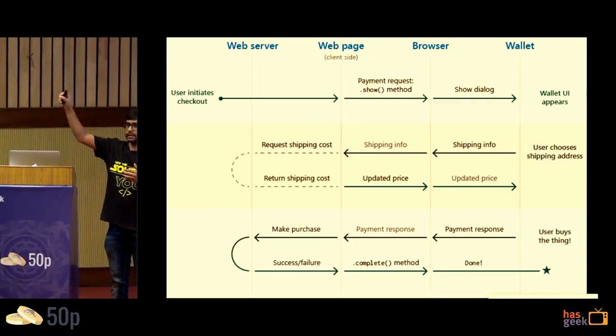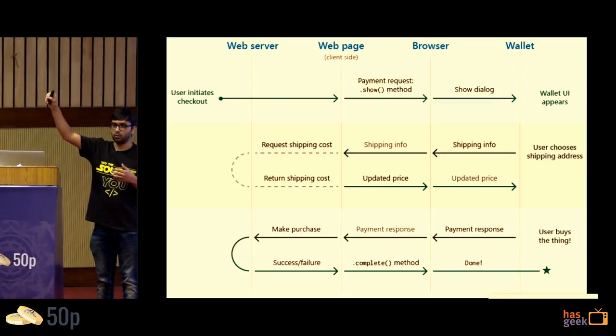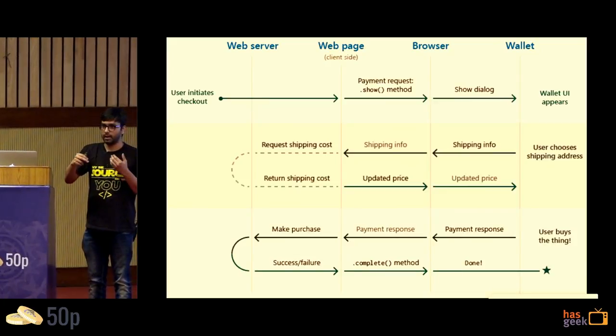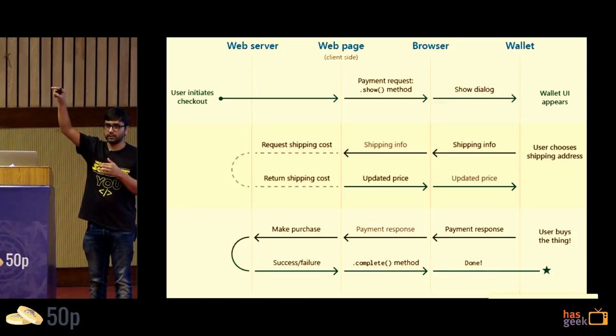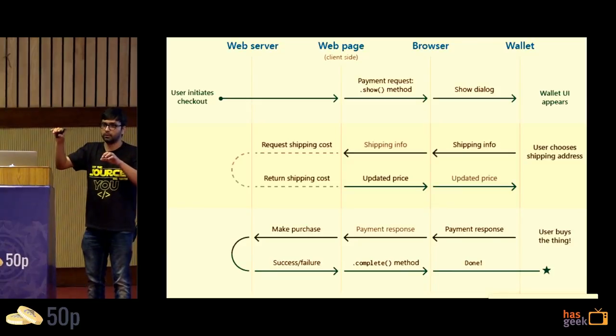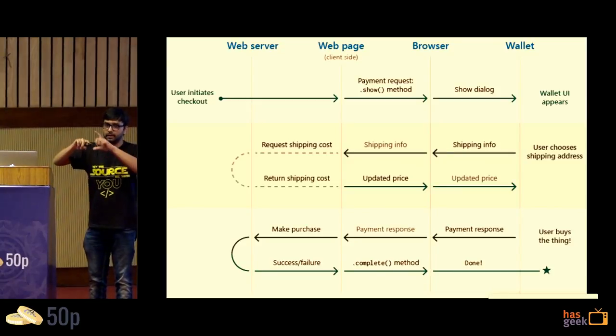Say the user selects an address, so you have total control when the user selects or changes an address. You'll get a callback which has the address in it, and then you can decide whether you have the ability to ship to that address or not. And right away show there in the dialog box itself that you can't really ship to this address. Rather than the user filling everything in, going to checkout, and then being told, sorry, we can't ship to this address, it is instantaneous, because you get callbacks on each and every change.